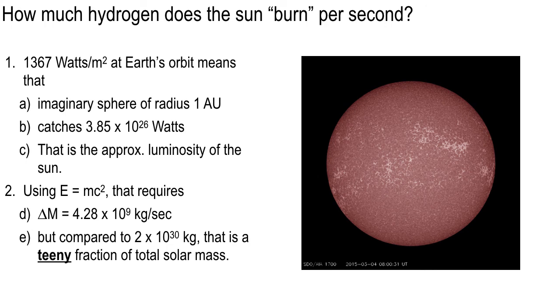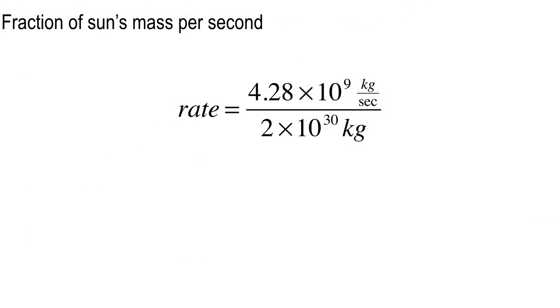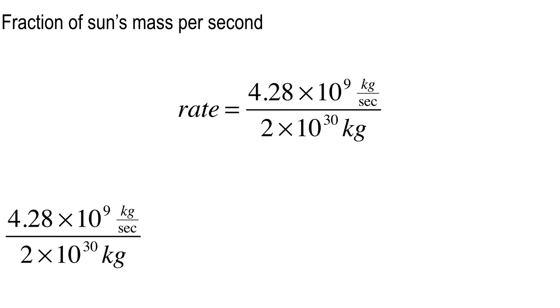All right, so what we're going to do is take this 4.28 times 10 to the 9 kilograms and divide it by the total mass of the sun. Right? And that'll give us the rate. We know that it burns 4.28 times 10 to the 9 kilograms per second in the nuclear reactions. Gives us the luminosity, which we're able to figure out by terrestrial measurements of the solar constant. And we know from Kepler's third law, 2 times 10 to the 30 kilograms for the mass of the sun. So this will give us the fraction of the sun's mass that goes every second.